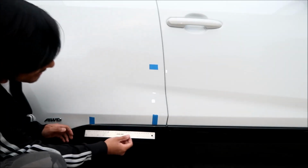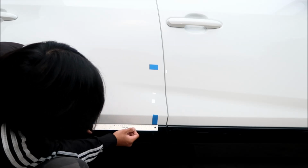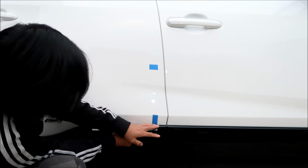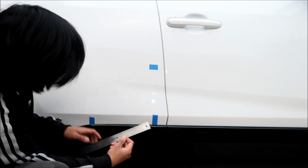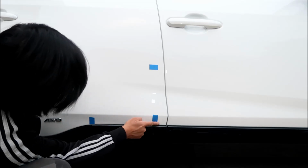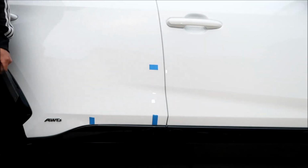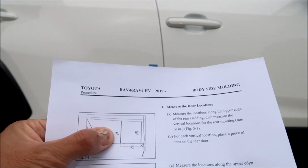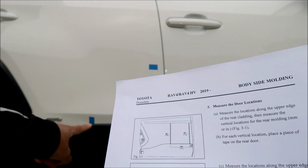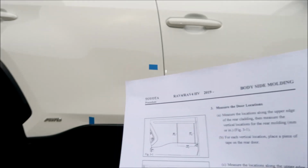So basically, I took the ruler at the 40 millimeter mark, and I measured 300 millimeters, which is basically the whole measurement of this ruler. Then I made a mark right here. So this is our 300 mark. 40, 300, and this is 297. Next mark is 301 millimeters from the bottom left. So we're going to go from the bottom left up 301 millimeters. I have a 300 millimeter ruler, so I'm just going to guess for the last millimeter.